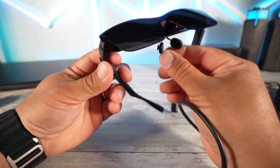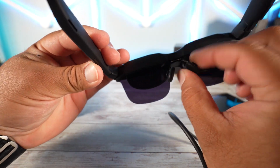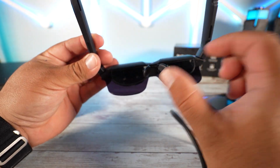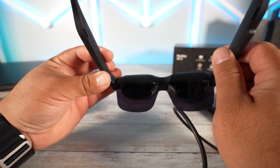And something I did notice about these glasses is that the adjustment out of the box is really bad. I tried splitting these, well, I call it nose support, these little grips. They are quite narrow out of the box, and I had to stretch them out a little bit, but they are comfy once you get them positioned correctly.